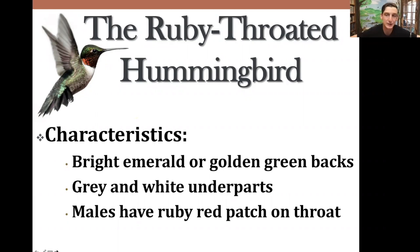They can't actually walk. They kind of just hop around and that's really the extent of their terrestrial mobility. And they have a maximum weight of about 0.2 ounces, which is about a quarter or about 2.5 paper clips.